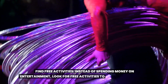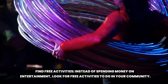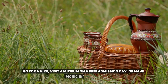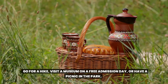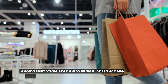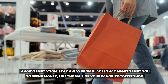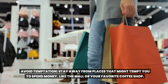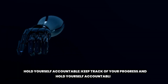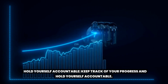Find free activities. Instead of spending money on entertainment, look for free activities to do in your community. Go for a hike, visit a museum on a free admission day, or have a picnic in the park. Avoid temptation. Stay away from places that might tempt you to spend money, like the mall or your favorite coffee shop. Hold yourself accountable.